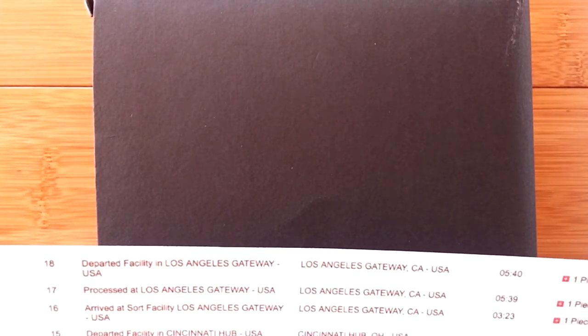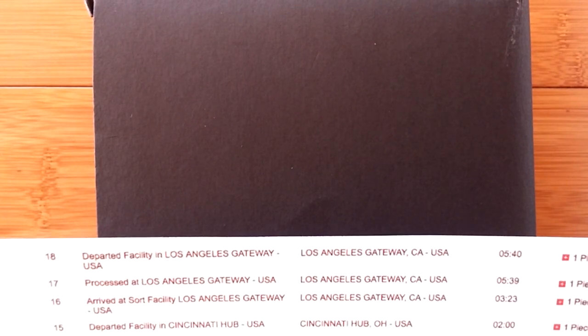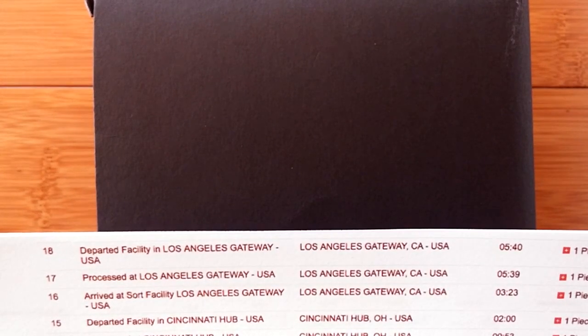I got a really big bag here, and inside the bag I have an equally large black box. Folks, this box has been around the world. I mean, it really has. I don't often show you this, but here are the shipping documents that I track when this thing comes through. And the last point I'm showing you is departing Los Angeles, United States, on its way to me.